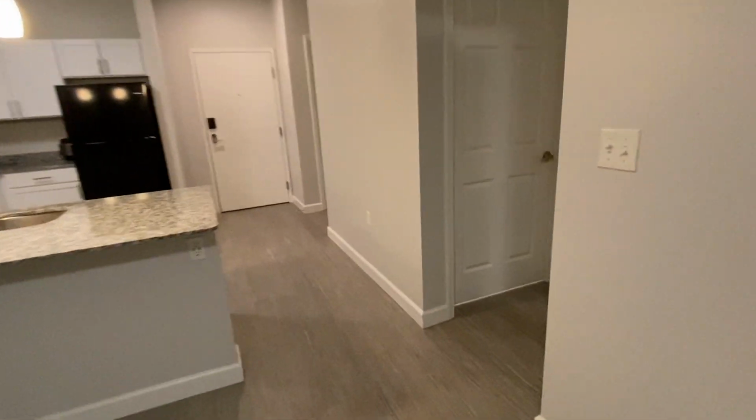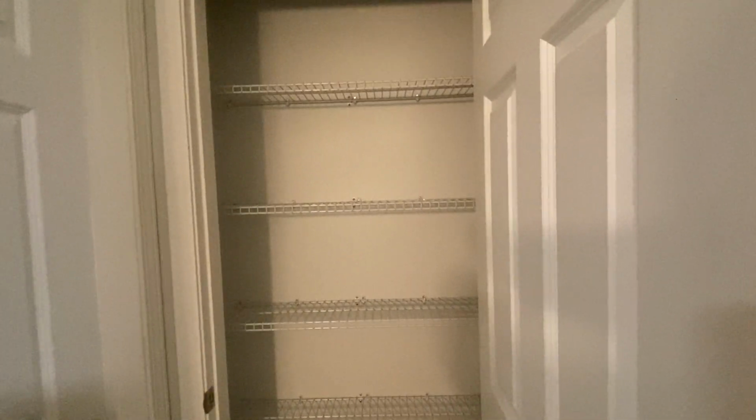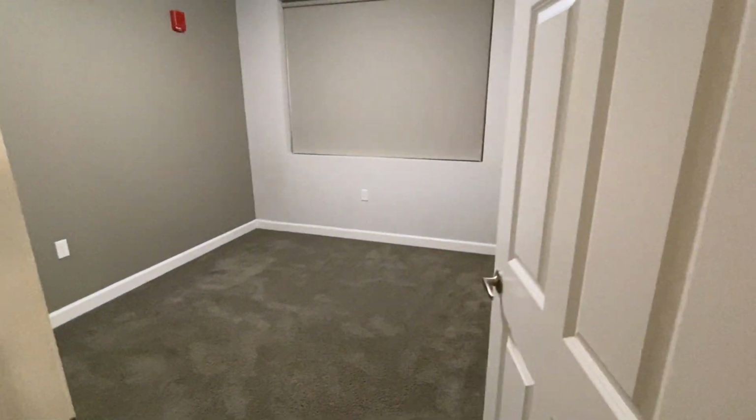I'll show you the last parts of the place. So I'll start with this door here. This is another closet. It is, I believe, a linen closet. Obviously, put your towels and all your little essentials in here, which is really nice. And then to the right, I do have my bedroom.